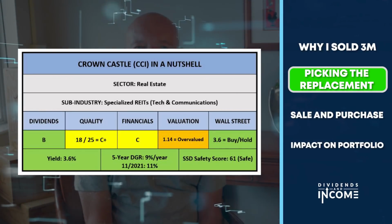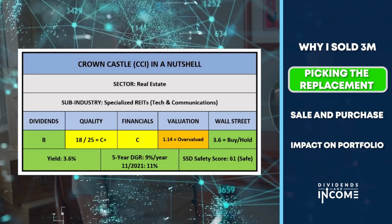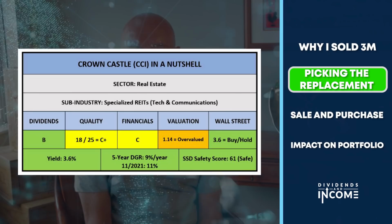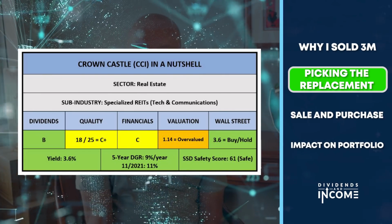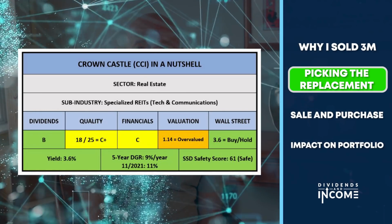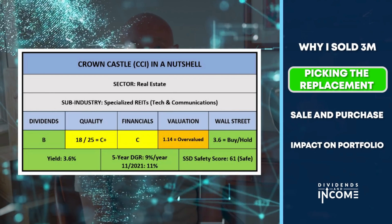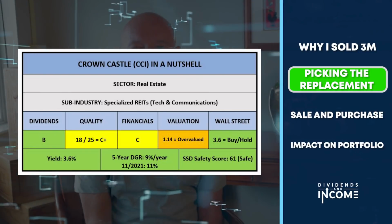Quality, using my quality snapshot approach, I give 18 out of 25 points, or a C plus, to Crown Castle. Good, solid, investable company. Financials get a C, not overwhelmingly good, but not bad for a young real estate investment trust. I figure Crown Castle at this point is a little overvalued, 14% overvalued, but I like the yield, which hasn't been affected too much by that, and I certainly like the dividend growth rate. So I did something that I normally don't do in making this purchase, which is I purchased shares in a company that I consider to be a little overvalued at its price.